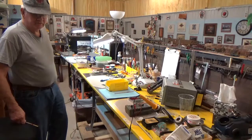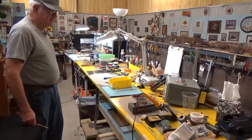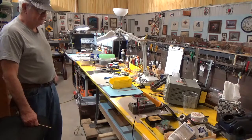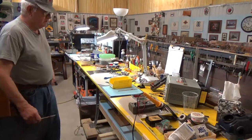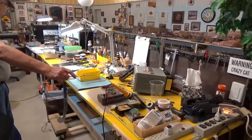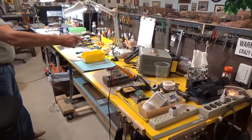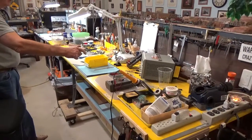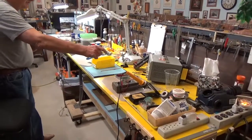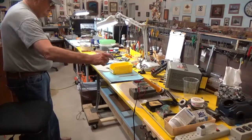Okay, fellas, we've done a camera change. We thought we'd go ahead and show you the workshop area that's in the building with the train. 2 tables constitute this area, and we'll just swing around. In the camera, you can see some of the equipment we have: power supplies, voltmeters, soldering irons, various tools.